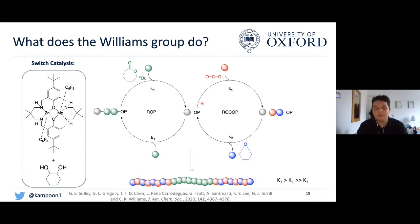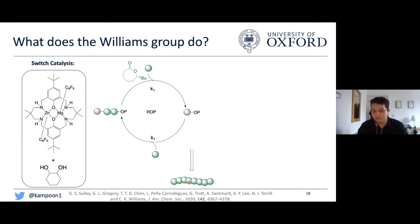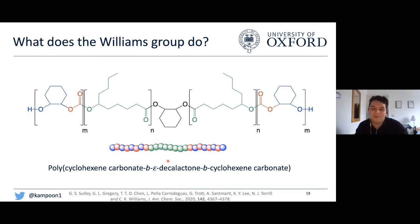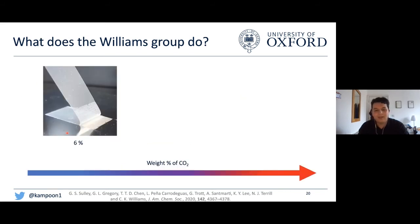But then we can switch the type of polymerization to ring opening copolymerization of CO2 and epoxide. And by doing this, we form our soft mid block to start with, and then grow on the hard blocks either end to form our ABA block copolymer. And this is a really exciting material. It's got a very catchy name of polycyclohexene carbonate block epsilon decalactone block cyclohexene carbonate. And I've drawn out the full structure of this polymer here. So you can see we have an initiator in the middle, our polydecalactone block here, and then our polycyclohexene carbonate blocks on the end. And this material is so exciting because we can tune its properties really easily. So by changing the amount of carbon dioxide we have in there, we change its properties and therefore the applications it would be good for.